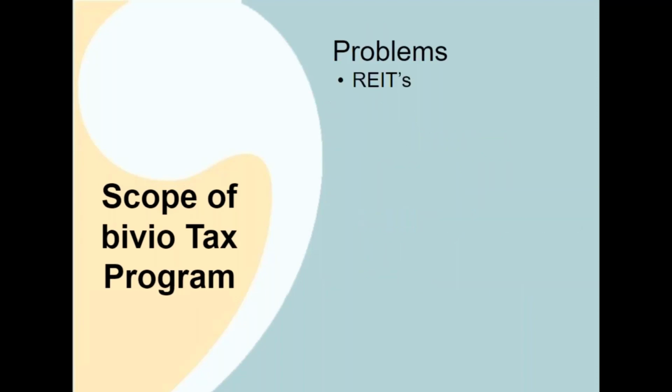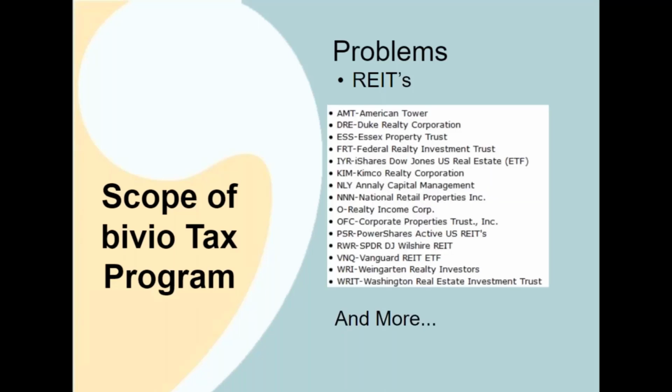Investments in REITs, which are real estate investment trusts, are also problematic. There are many of these. You'll also find a link to a list of them on the Before You Invest page. Here are just a few examples. You can account for them in Bivio, but they require extra adjustments to your records during tax preparation.